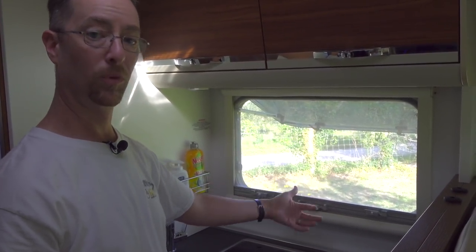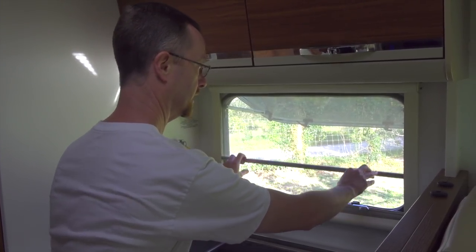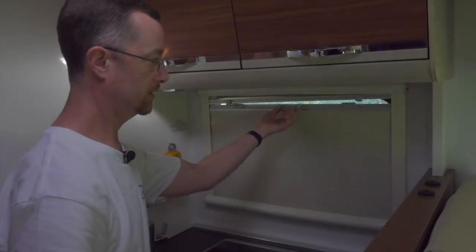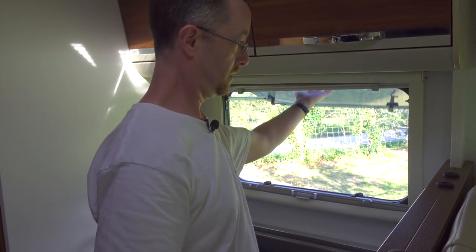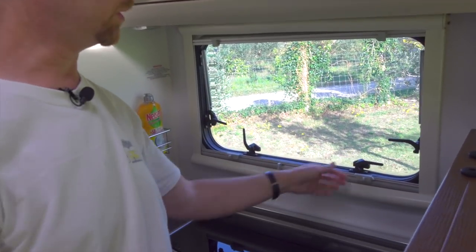The windows are the same design, and the window coverings are the same design as what we had in England, and it works really well. It's a two-piece system. There's a screen that releases and rolls up into the top. On the bottom, this is the day-night shade that blocks it out and gives privacy. And then the windows click into various positions. They latch into place here to keep them secure.